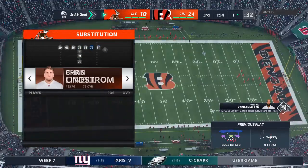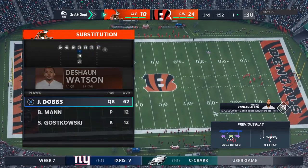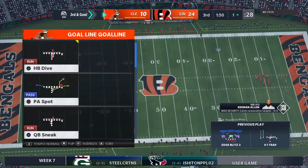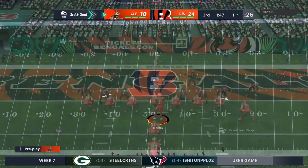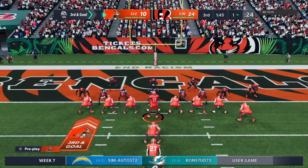Sometimes I get caught in hyperbole, but I think they desperately need to punch this one in. They're running out of time. Yeah, 2-score game, second half, you're down here. This is the time to put it in the end zone. Yeah, not going to get much better than this for an opportunity.